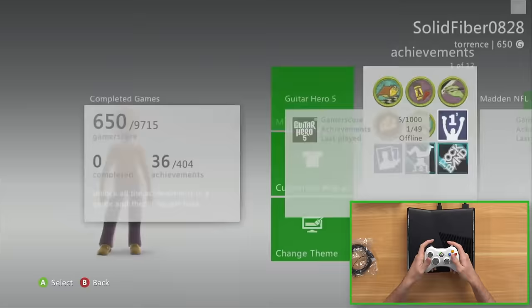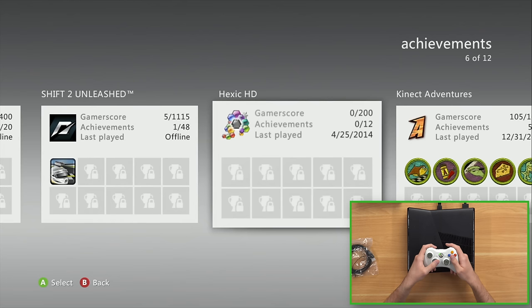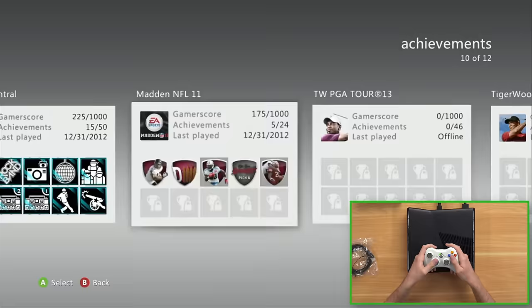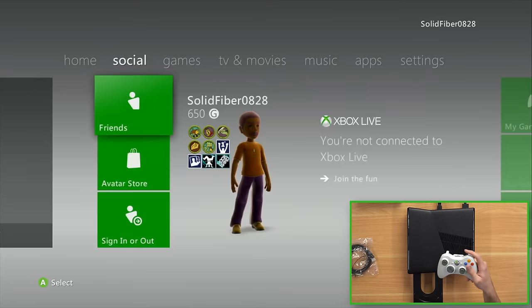These don't say when they were last played. Hexic HD was last played in April of 2014, so almost a whole decade ago. Kinect Adventures, Motion Sports, Dance Central. Looks like a lot of Kinect games, random PGA, Madden, Minecraft, just a fairly random mix of games. It looks like a pretty basic avatar here, like they didn't really do too much to it.